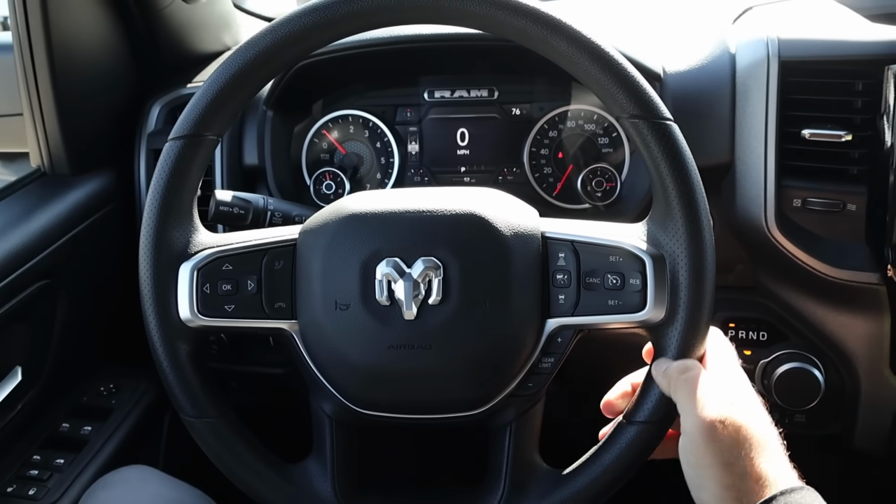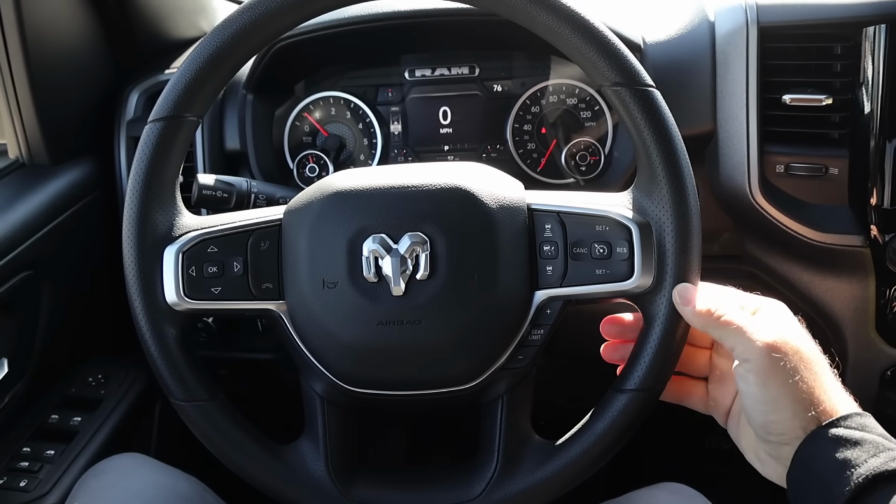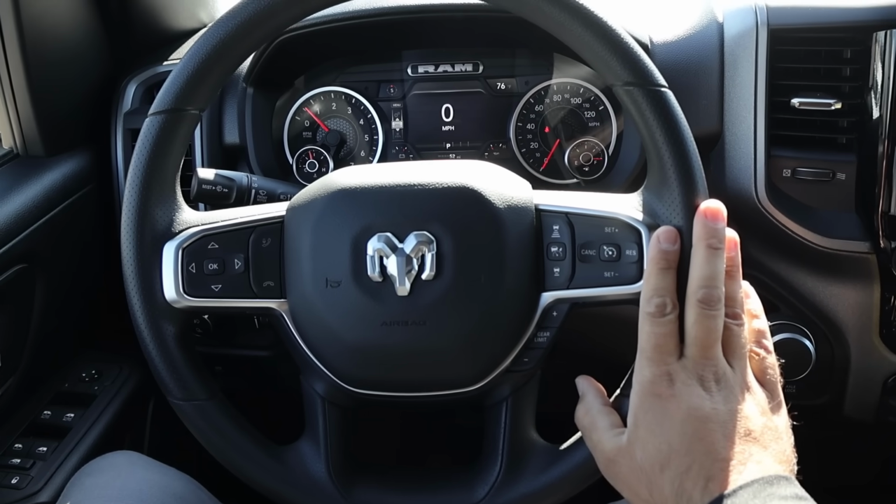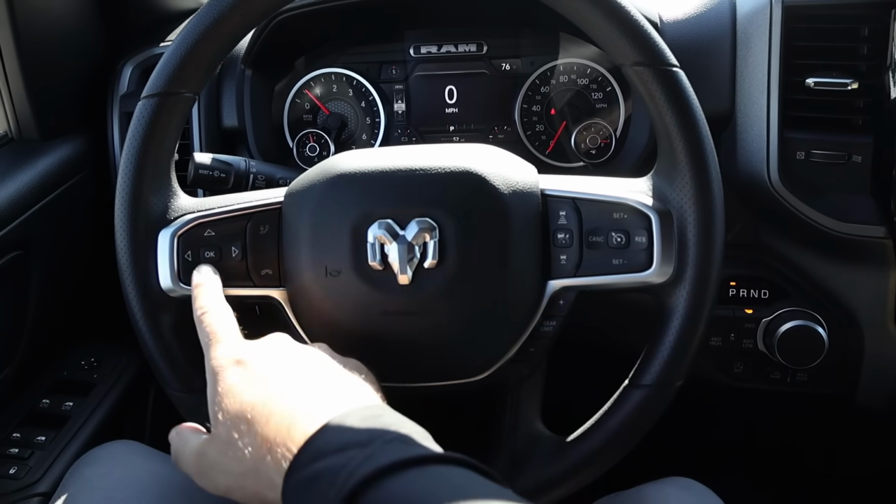Now take a look at the steering wheel. It's a little bit more basic with the trim. You have this kind of perforated trim that's not really leather. Anyways, adaptive cruise control, regular cruise control there on the right side with your gear limiter, controls for the center stack there too.